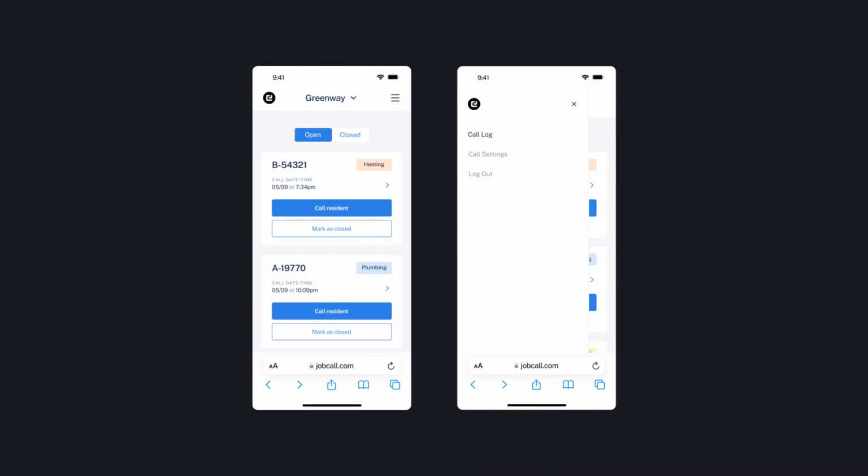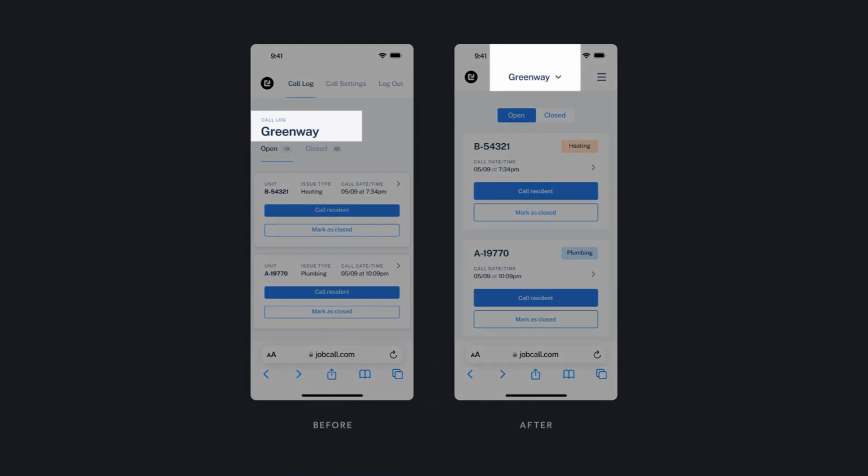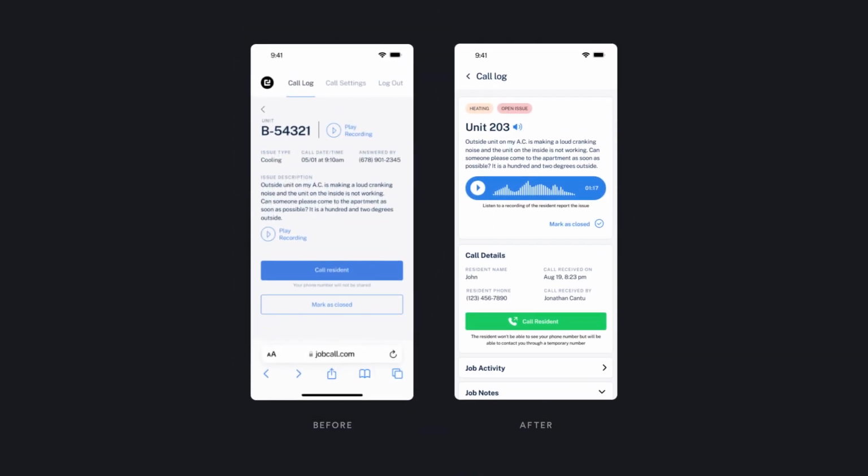We moved the main menu into a hamburger menu so that it took less space and users didn't accidentally mistap the buttons. Placed the Choose Property feature at the top of the screen so that it could be easily found. Redesigned this feature for open and close requests to make it better visible. To make the call log page accessible, we increased the size of the buttons, highlighted the important CTAs, and removed unnecessary headings. As a result, we made the interface clean and the distances between design elements convenient enough for a smooth cross-platform experience.